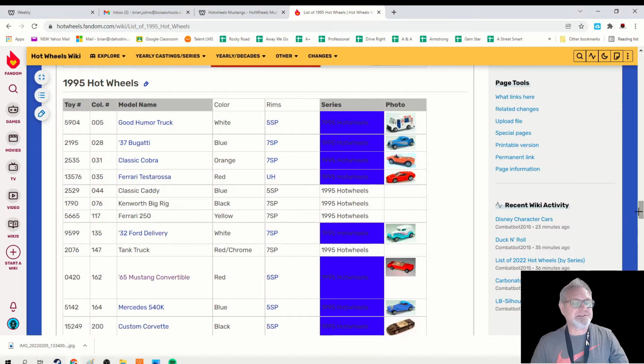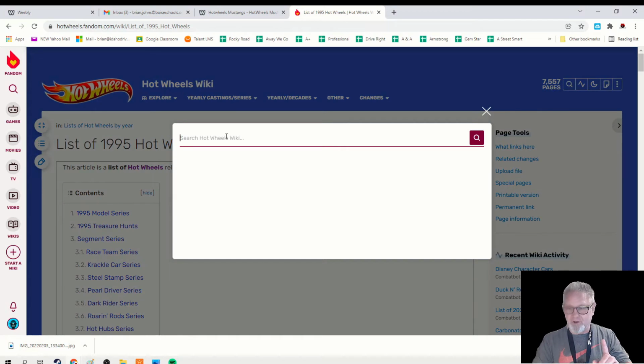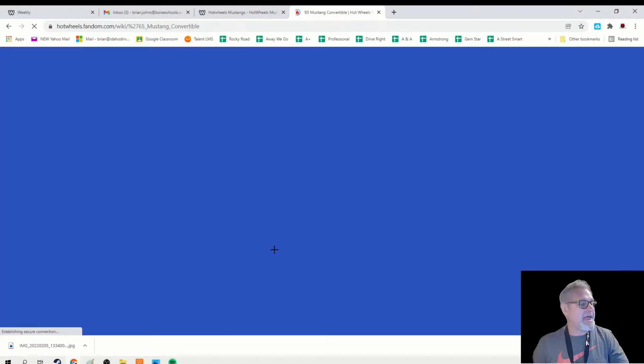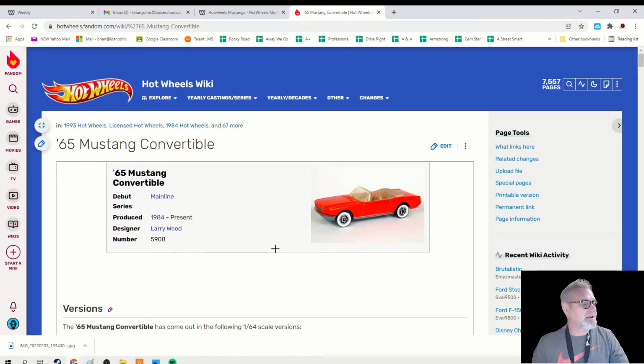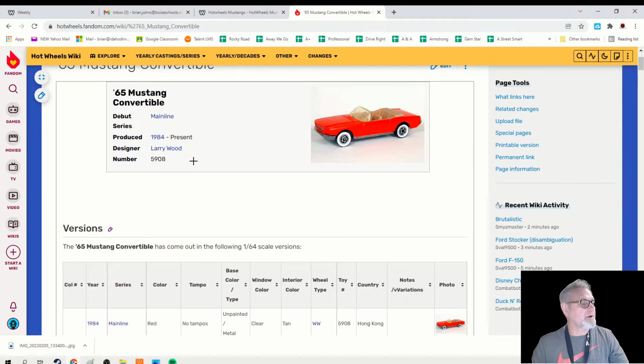Because this is user created, I have found that not all the pages are always updated. So if I do a search for '65 Mustang Convertible in the wiki, it's going to search every page. And there's probably one of the original ones that came out in 1984. And there's your designer, there's your number. And it came out in the main line in 1984.